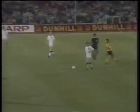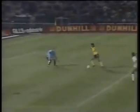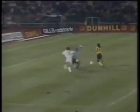Well, he will be a hero now, the number 7. 2 goals against England in Kuala Lumpur. And David Batty will want to forget that back pass, Trevor. It was a tired-looking back pass, just shinned it a bit. Matlan kept his head very well, Chris Wood.